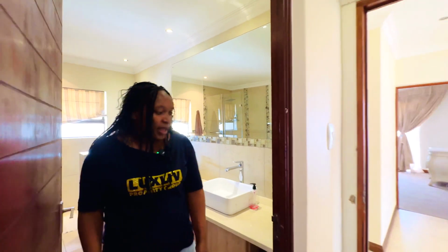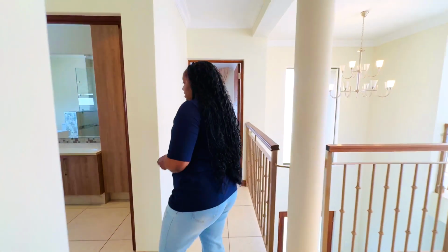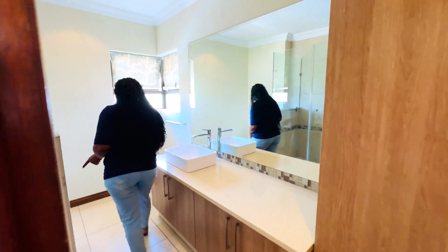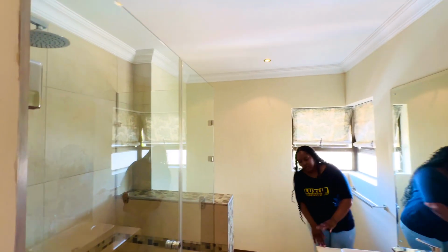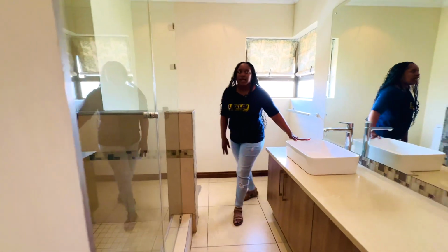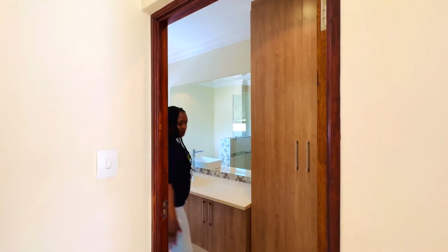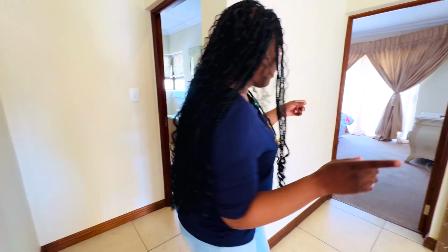All right, and then next, this is the bathroom for the other bedrooms. This one only features a shower and a toilet. You still have enough storage, as you can see, and we have one sink here, and it also has this cupboard, which is really good for storage. So this bathroom is shared by the other bedrooms.